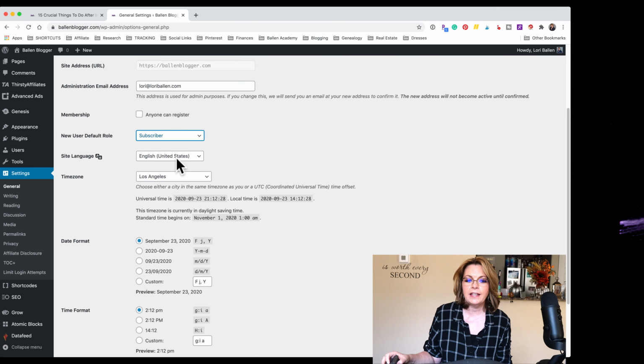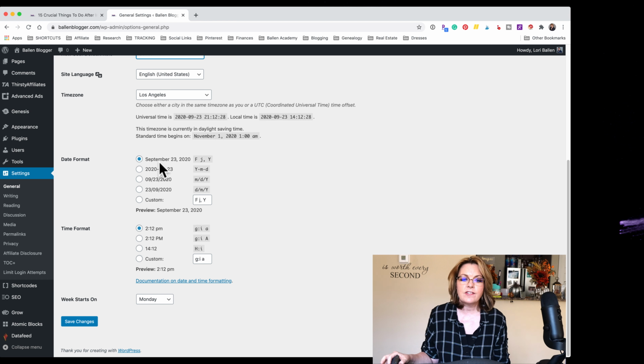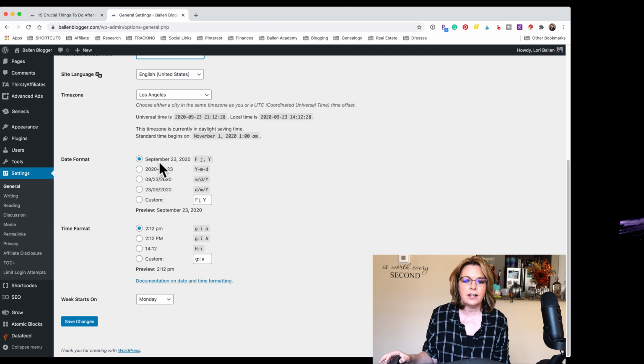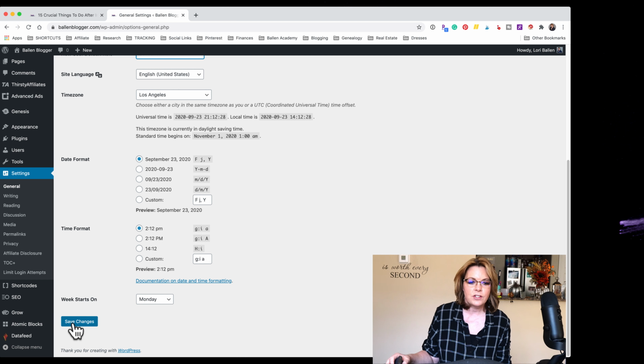Next, you choose your site language and your time zone. Date format, I like mine to be in the full date format. And some of these are by default. When you automatically install WordPress, you're going to see some of these settings are already selected for you. You don't have to go in and change things or add new things unless there's something that I say that you say, oh, let me go change that because I like what she said better. Otherwise, some of these will just be in here by default, okay? And then what day do you want your week to start on? And then you can click Save Changes.